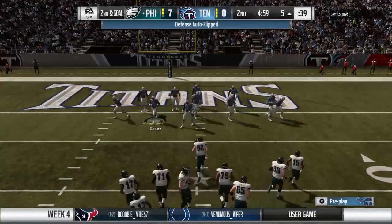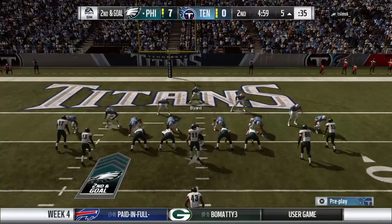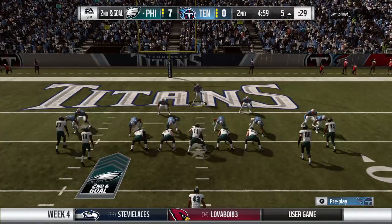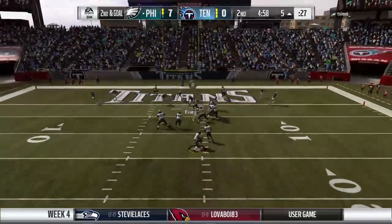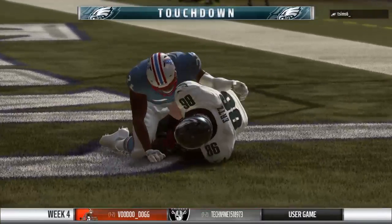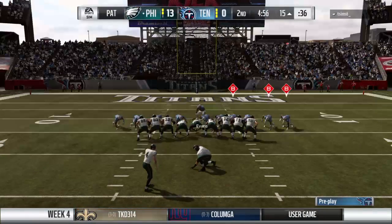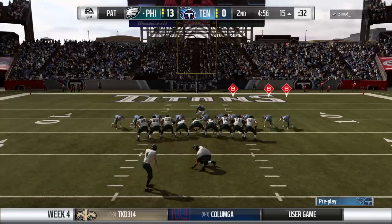Back at the 5-yard line now, 2nd and goal. Throwing is Wentz. Got a man open, it's Ertz. Touchdown, Philadelphia. Carson Wentz with 2 first-half touchdown passes. And the Eagles add 6 to their lead.